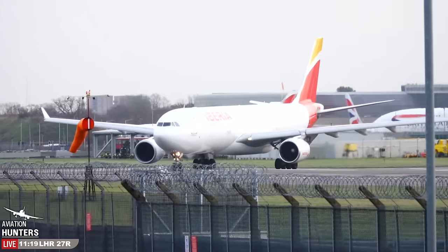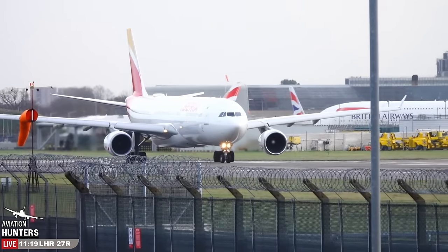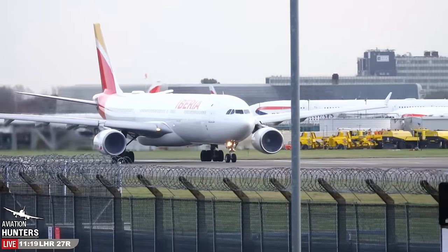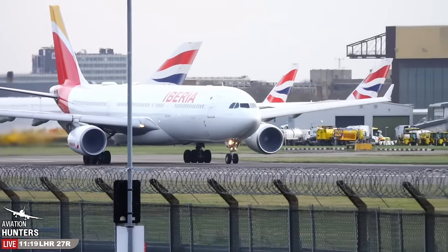On the runway now is IB3175. That was the flight number of this Iberia A330-300 with reg Echo Charlie Lima X-ray Kilo, or EC-LXK, heading to Madrid. That's a 10-year-old A330 registered in June 2013 and it's already on the move. About 25 minutes late, this one is.